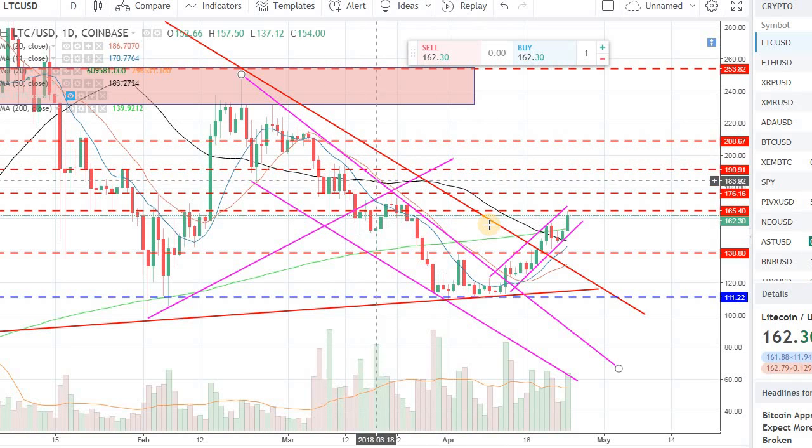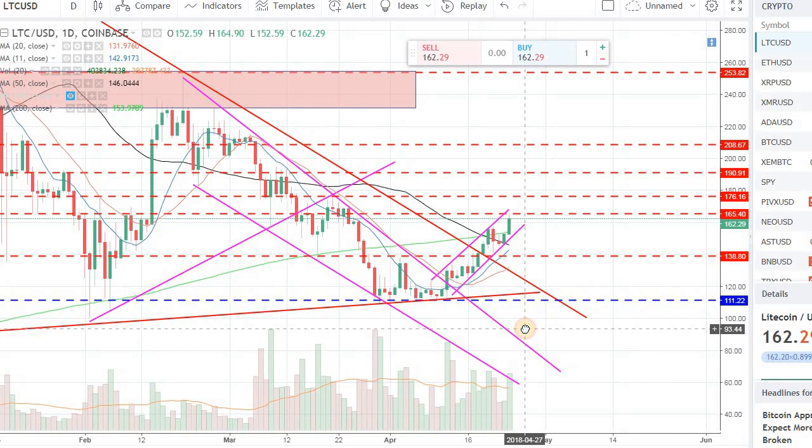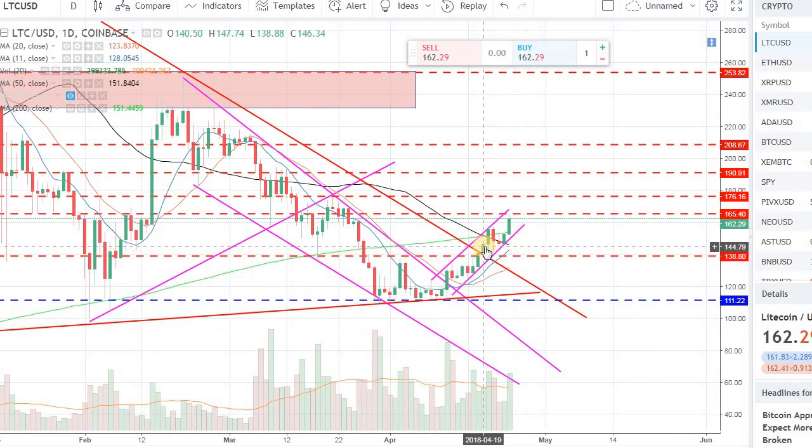Alright, so right now what we're seeing is we actually broke that massive wedge, the top one, the red trend line, which was acting as a resistance. We broke that about last week, and now we are finally getting over the 50-day moving average and 200-day moving average, and looking quite nice on this upward channel.